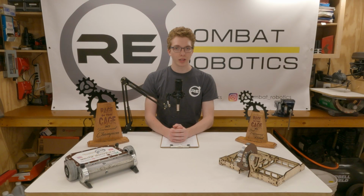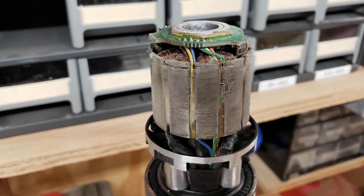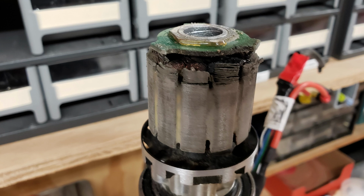Even though I have a new macro lens for the GoPro, it was still hard to document just how bad the motor looked after pulling it out of the drum casing due to how tiny it was. However, as bad as it does look, it smelled 10 times worse. The charred and burnt epoxy that once coated the magnets now smelled like rotting eggs, burnt cheese, and a lot of chemicals all mixed into one.